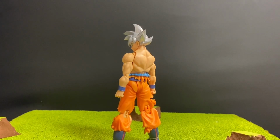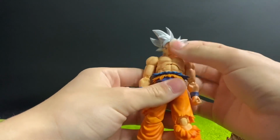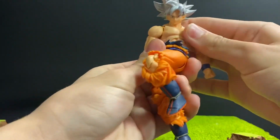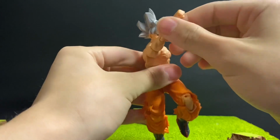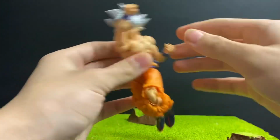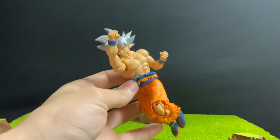And in the number 4 spot, we have Ultra Instinct Goku. This figure, I had a lot of mixed feelings on it when it first came out. I didn't know how I felt about it. The articulation was just a little bit weaker than the Super Saiyan Goku that came out, the Battle Damage Super Saiyan Goku. I forgot the name of it right now. But I still really like this figure.